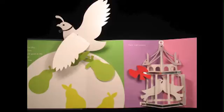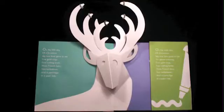And this is 12 Days of Christmas. This was a great book for me because it gave me the opportunity to expand on, this is 5 gold rings. How do you put 5 gold rings? I could put a hand in there and put 5 gold rings on it, but that's uninteresting. I try to do something interesting, so I thought, putting the 5 gold rings on the antlers, that would be something unusual.